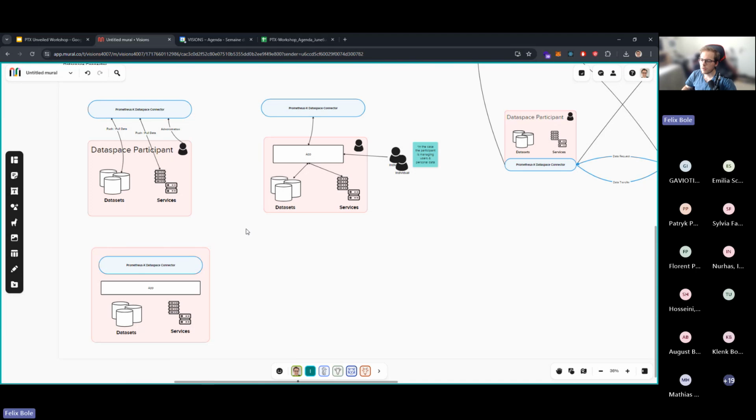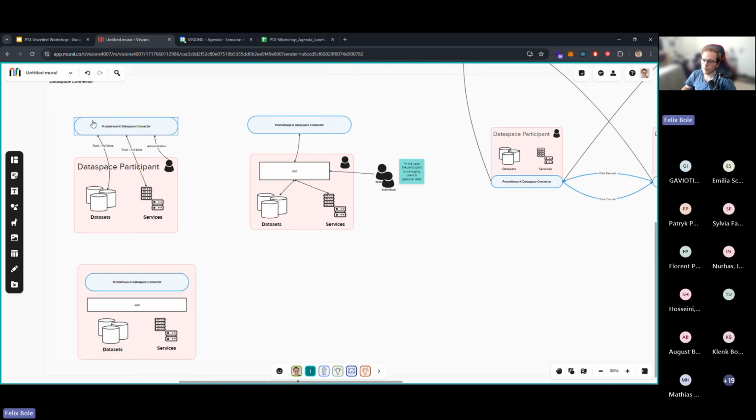So essentially, the connector can live on-premise or in the cloud for each participant. The only thing that's important is that each participant should have an instance of a connector for them. In this first configuration, the Dataspace participant has their connector outside of their premises, but it communicates with the infrastructure of the participant, so the different data sets and services, thanks to the metadata that is registered on their resources in the catalog.